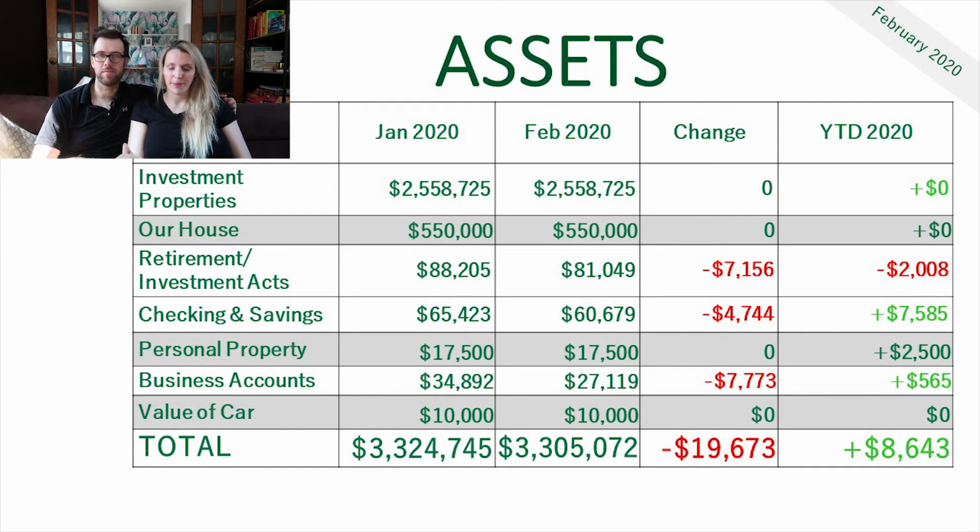Personal property, essentially unchanged as well. And our business accounts, this is just kind of normal variability month to month, so it went up by a very small amount. For the month, we were down by almost $20,000 in our assets, but we're still more or less up for the entire year. And that's driven mostly just by changes in the market because of our retirement accounts and changes in our month-to-month spending.